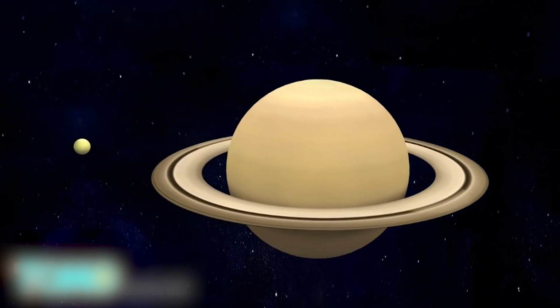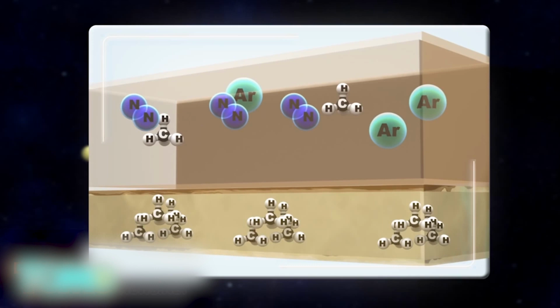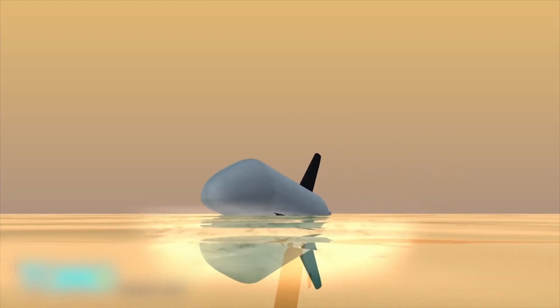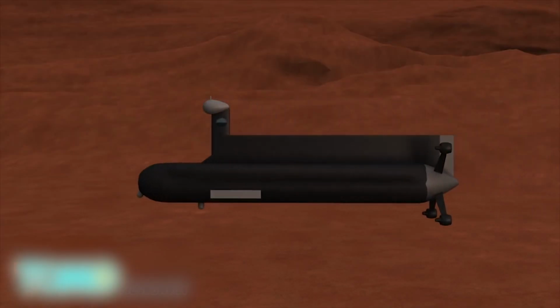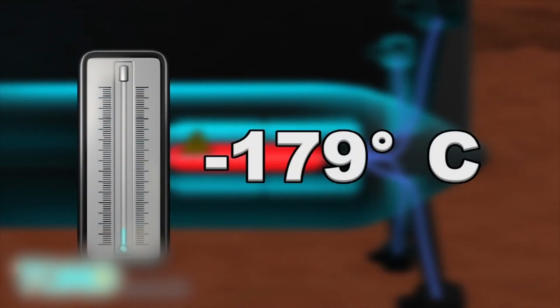Titan's atmosphere is a mix of methane, nitrogen, and argon, and the surface has liquid methane oceans and lakes. Atmospheric pressure is 50% higher than Earth at sea level. The spacecraft would decelerate on contact with Titan's dense atmosphere and glide into the sea, where the sub would be ejected from the spacecraft. The submarine's radiothermal Stirling generator can propel the craft at about 4 kilometers an hour and generates heat to keep the craft from freezing in the liquid methane sea.